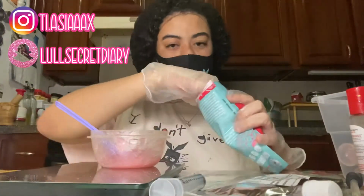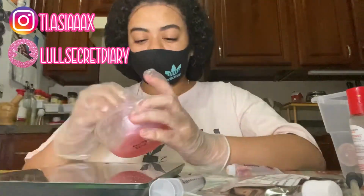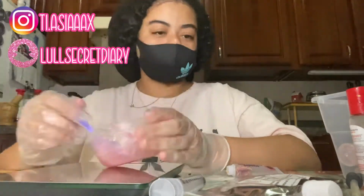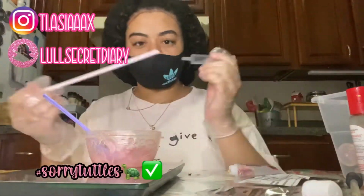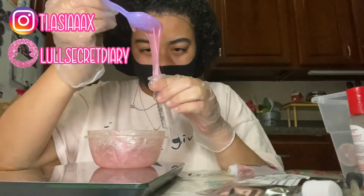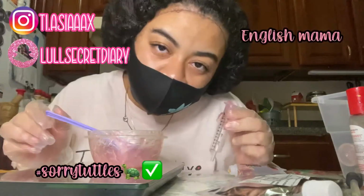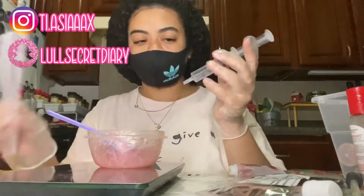So now I'm proceeding with adding the rose petals into the container, and then I'm going to add the gloss into the syringe. But in order for me to do that, I know y'all want to be saving these turtles, but I need these straws as a tip, otherwise it won't be able to fit into my lip gloss tube. So I'm sorry, turtles, but come on, I need you.